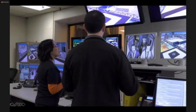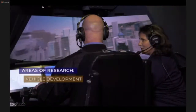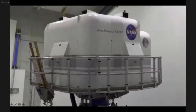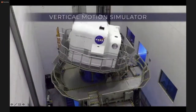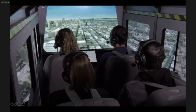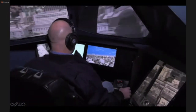NASA's integrated facilities support three key areas of research: vehicle development, airspace and systems operations, and community integration. The suite of facilities includes the Vertical Motion Simulator, the world's largest flight simulator with 6 degrees of freedom, including 60 feet of vertical range, that creates realistic motion and visual cues for ride or handling qualities assessment and certification. Its flexible simulation architecture makes it easy to test any aircraft math model.